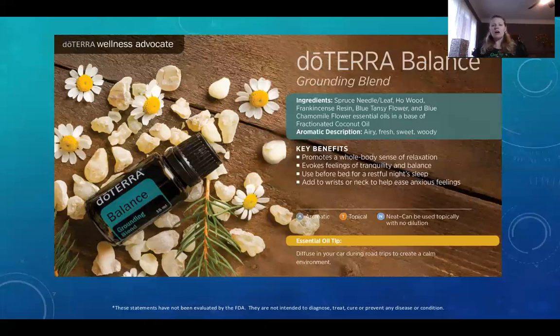So I love it. You can apply it to wrists or the back of the neck to help with anxious feelings. You're feeling a little nervous or a little down and out. I love Balance. I love to combine Balance with whatever other mood oil I'm in. If I'm feeling a little bit nervous, anxious, then I might combine Balance and Serenity. If I'm feeling a little down and out, then I like to combine Balance and Citrus Bliss or Balance and Elevation or Balance in one of our new emotional aromatherapy oil blends.